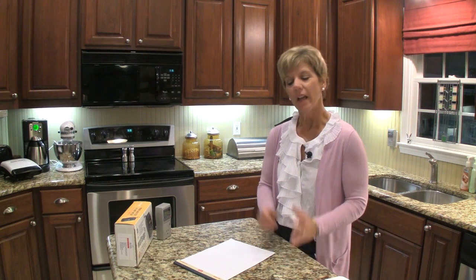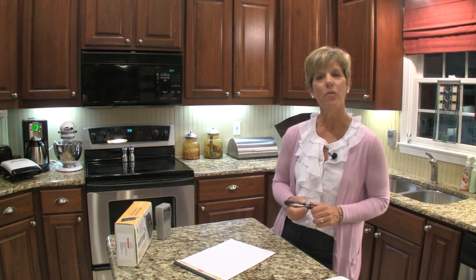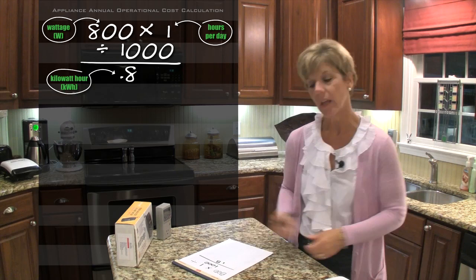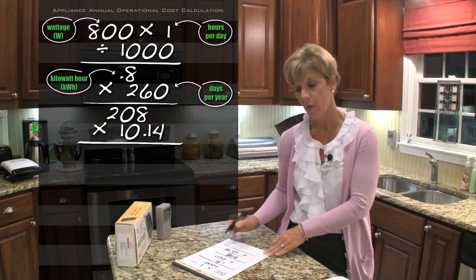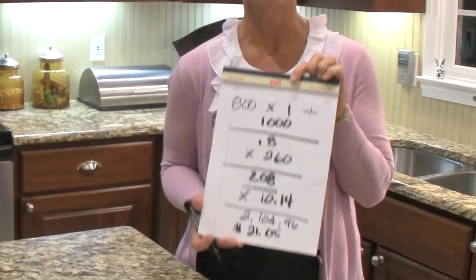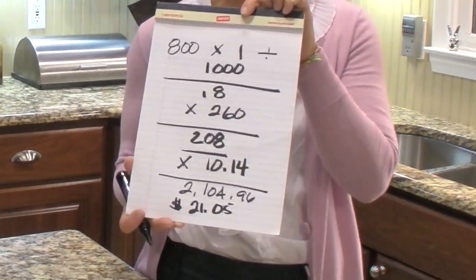If you really want to figure out how much an appliance will cost to operate, and how many kilowatt hours per year it will use, and you really like math, there is a formula we can use. First, you begin by taking the wattage of an average appliance, and we're going to use a microwave for an example. You take the wattage times the number of hours per day, divided by 1,000, times the number of days per year you'll use it, then you multiply that by your utility's kilowatt hour rate. So it's going to cost approximately $21.05 to operate that 800 watt microwave for 1 hour a day and 260 days a year.